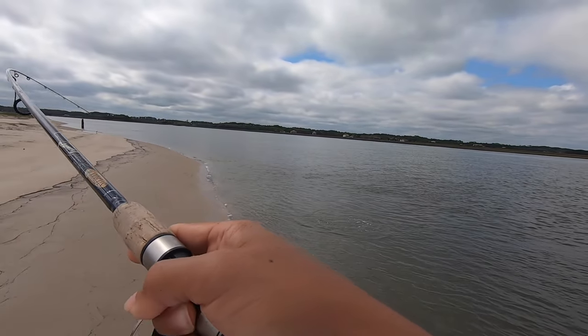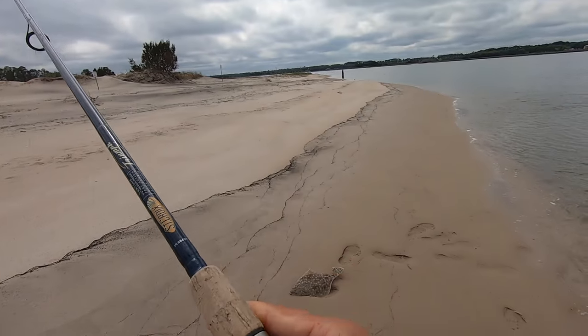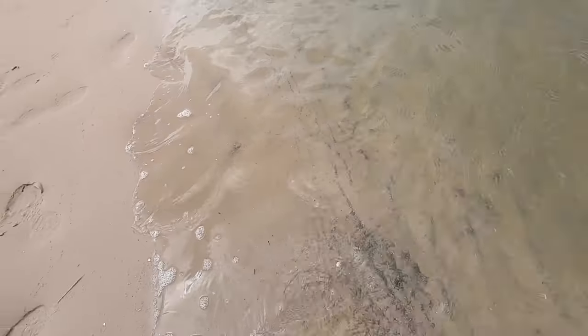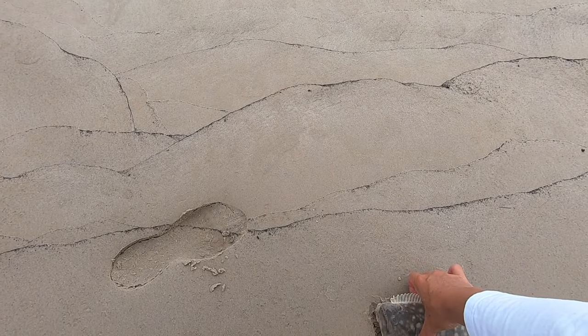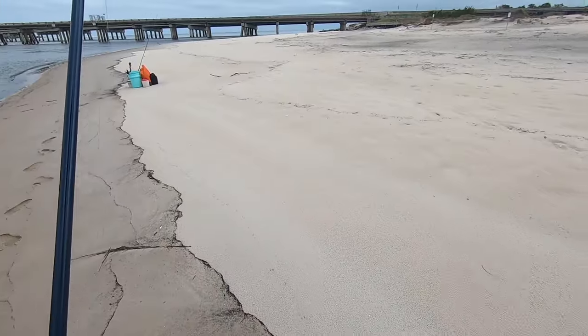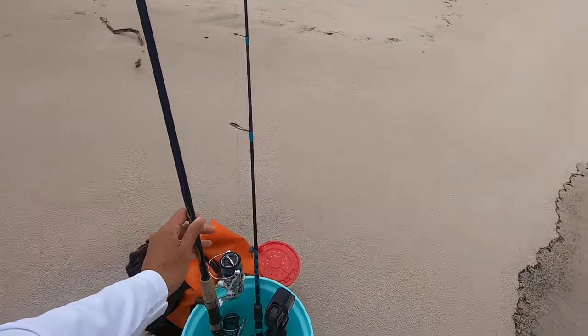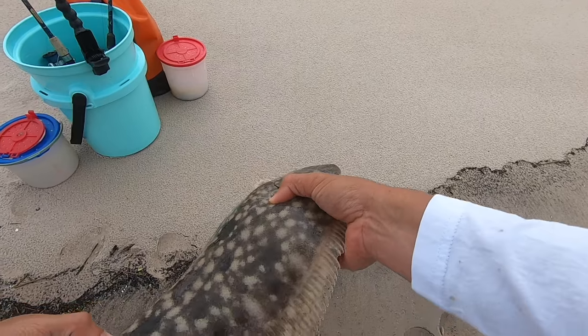It's not a bad one. Oh man, that's a good flounder. That is a good flounder right there. Let's see if I can get the hook out without hurting him. We'll release him. Check that out, guys.